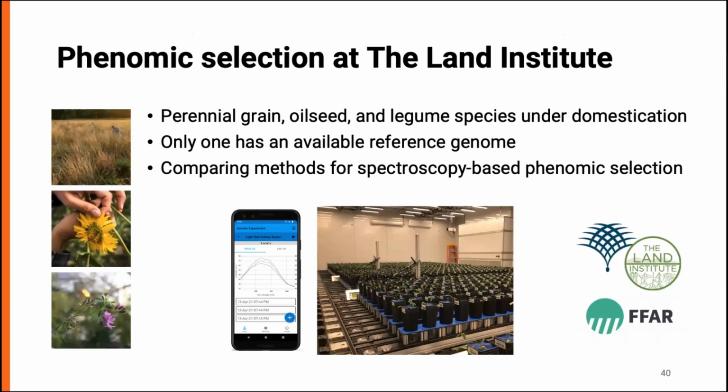The second case study I'll look at is using phenomic selection at the Land Institute, which is what I was working on during my postdoc. The Land Institute is a nonprofit in Kansas that's working on domesticating perennial grain, oilseed, and legume species for use as crops. One of their main bottlenecks right now is that only one of these species has a reference genome, and so a tool like genomic selection is not available to them yet. They're working on it, but they're not quite there.